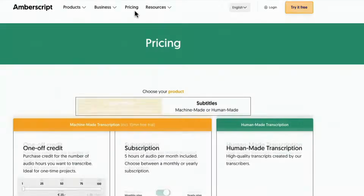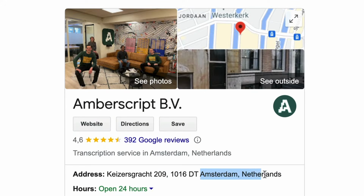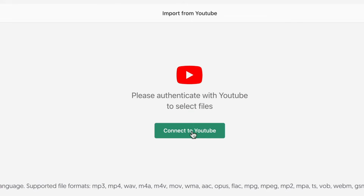Cool tools with premium features like this cost more. AmberScript gives you 10 minutes of credits to get started, but then you pay 20 euros per hour after that. Yes, euros, because AmberScript is from the Netherlands. 20 euros is about $22. That's a lot for a bot, and only worth it if you take advantage of everything it does, like the integrations with Google Drive, Dropbox, and YouTube, where your files are automatically transcribed when uploaded.